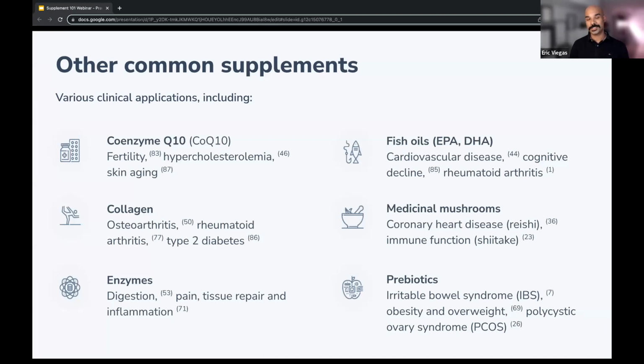Medicinal mushrooms, that one is also very mainstream now. You'll find your mushroom coffees, your mushroom hot chocolates. Some evidence here in coronary heart disease and for immune function. And finally, prebiotics. So these are sort of like the food for our probiotics or for a lot of the organisms that are in our gut. Some good evidence here to maybe think of avoiding prebiotics in irritable bowel syndrome, using it for metabolic syndrome and for polycystic ovary syndrome.